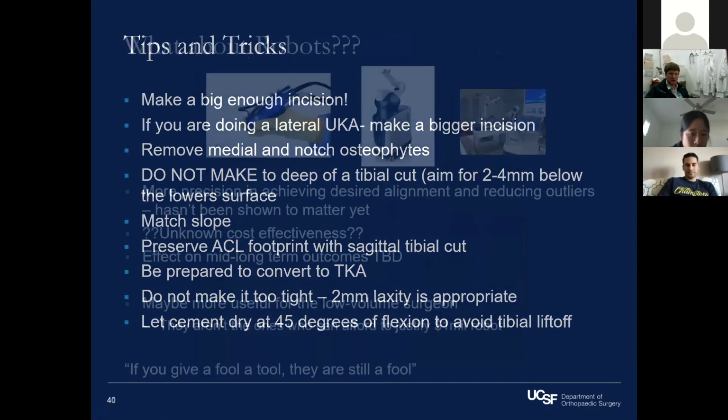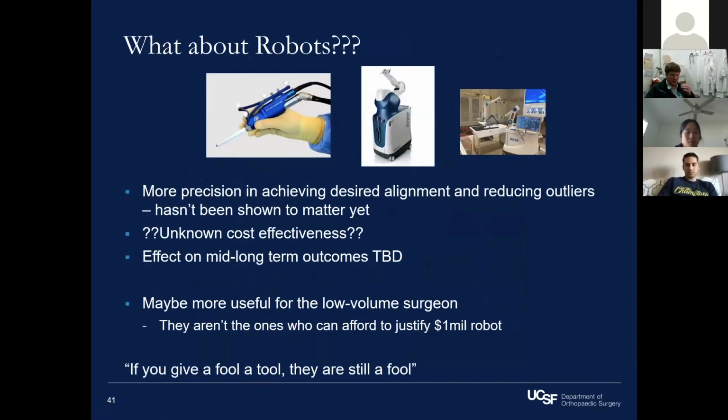But that's fine. I'm going to skip that. What about robots and unis? There is a lot of data. A lot of the early robot implementations were around unis because it's a more technically finicky procedure. And the robot is actually much better at getting these in at the right coronal balance. But it has never been shown to be better in terms of long-term survivorship or patient outcomes, unfortunately. So it's better at hitting a target, but that hasn't resulted in any improvements in long-term anything.